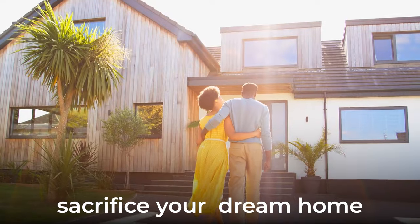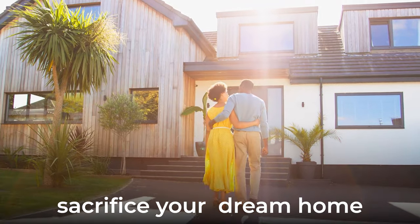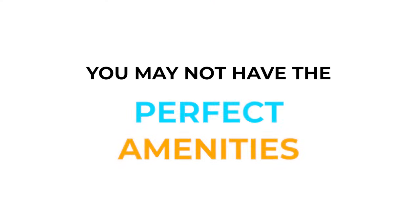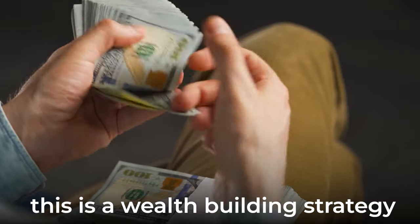Now, the trick here is that you do have to sometimes sacrifice your dream home or what you might want in your first home or any home you're doing, right? You may not be in the perfect neighborhood, you may not have the perfect amenities, the perfect backyard, but again, this is a wealth building strategy in real estate investing. It's not necessarily your strategy to find that perfect home.